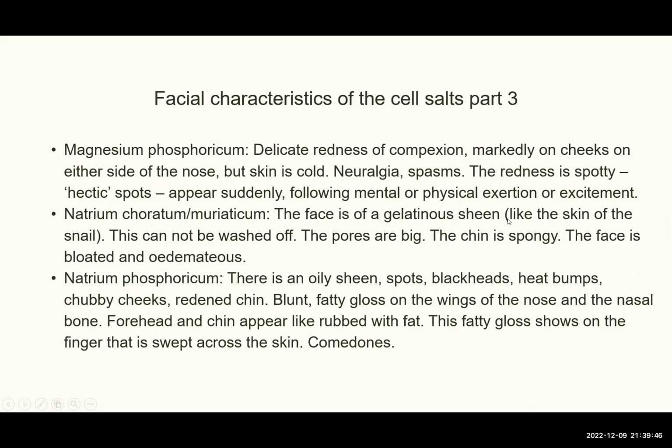Now, in magnesium phosphoricum, we have a delicate redness of the complexion, markedly on the cheeks or either side of the nose, but the skin is cold. In ferrum phos, the skin is warm. Natrium chloratum, the face has like a gelatinous sheen that cannot be washed off. The pores are big, the chin feels spongy, the face is bloated and edematous. Natrium phosphoricum has an oily sheen on the skin. There's spots, blackheads, heat bumps, chapped cheeks, a reddened chin.